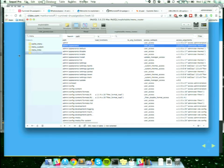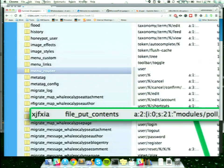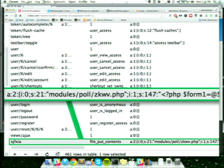So what this attacker has done is he's inserted a new row. It's just randomly named XJFXIA. But the callback, instead of returning an HTML string or a render array, is file put contents. So when someone navigated, because this did happen in the real world, to whaleocalypse.com/XJFXIA, file put contents ran. And we know what file it was putting in where, because those arguments are supplied in the access arguments column.